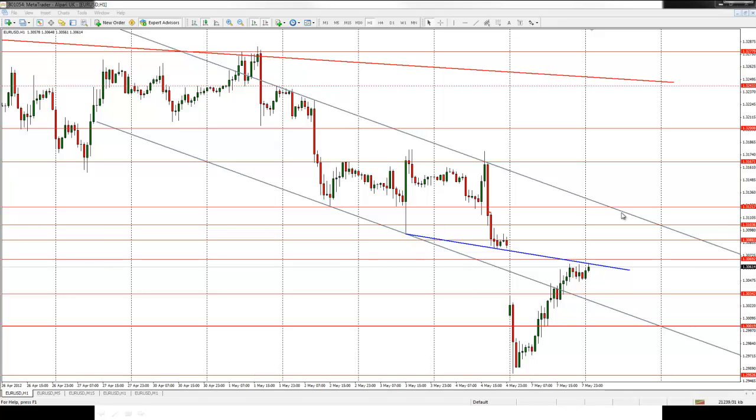So what do I see going on here? Well, there are two scenarios that I see. The first is that the election news presented bulls with an unprecedented opportunity to buy this pair cheap, and that's what's been going on today. We could be seeing the makings of a classic V reversal, which will reverse this downtrend and just keep heading north.